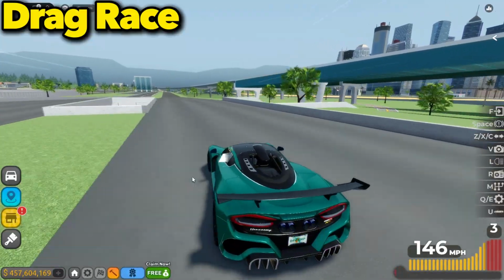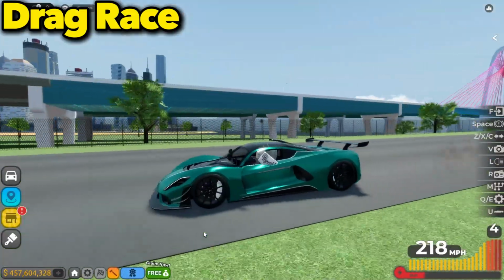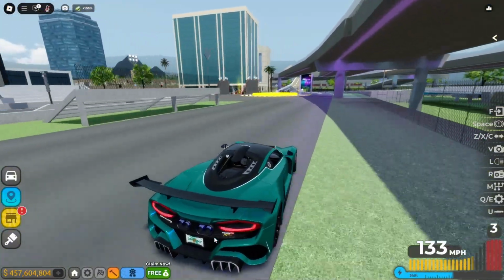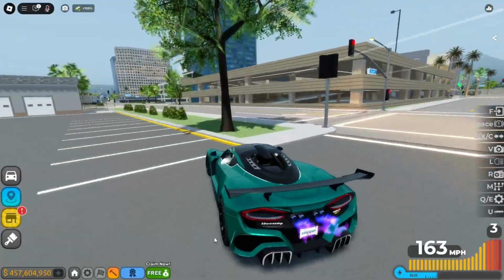I think the other one got around like 7.4 something, basically 7.5. And this got basically 5.5. So it is a whole 2 seconds faster in the drag race, acceleration-wise or whatever. So yeah, a lot faster.